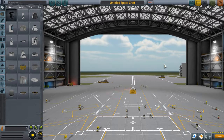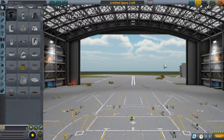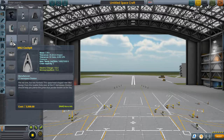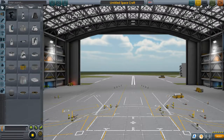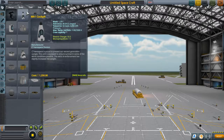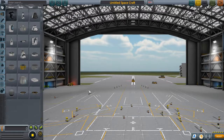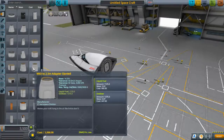So today, our goal is to reach the moon. Landing on the moon may or may not happen, but we're gonna reach the moon. And you may have noticed that we're not in the vehicle assembly building where you build rockets, but the spaceplane hangar. That's because I want to take a spaceplane to the moon. Which is kind of a jump up from rockets, considering that they're a little bit more complicated. But, you know what? Whatever. We're doing that. Okay.